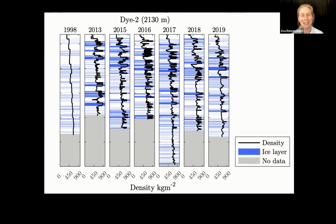Okay, anyway, here are data from DAII. And I want to point out a few things here, because I think DAII is amazing, because it's a place where we essentially have a time series of firn cores. And these are not easy to retrieve. It's considerable effort. But you can see here in 2013, kind of a thick layer here.